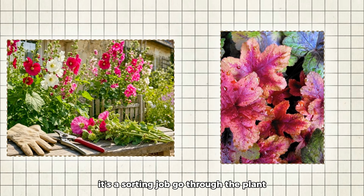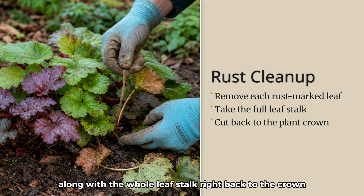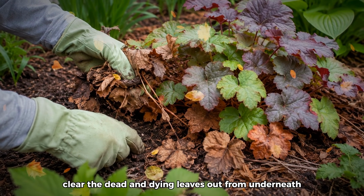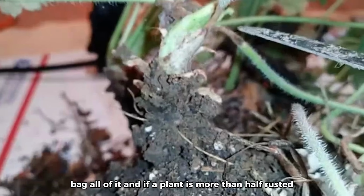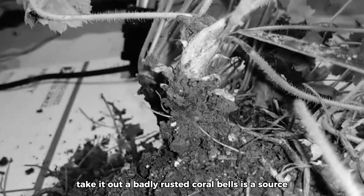It's a sorting job. Go through the plant and take off every leaf showing rust, along with the whole leaf stalk, right back to the crown. Then clear the dead and dying leaves out from underneath. What you leave behind should be clean. Bag all of it. And if a plant is more than half rusted, the honest answer is that you're unlikely to win it back. Take it out.